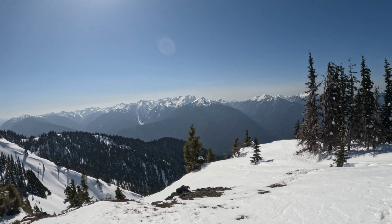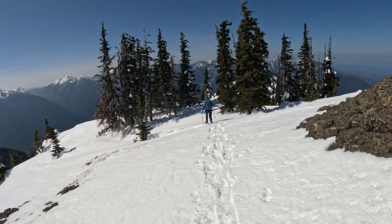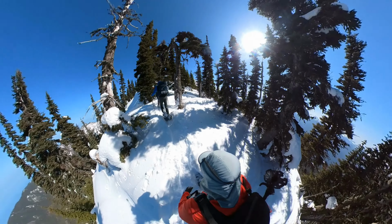We're getting close to the end of the ridge, and it being 2 o'clock, it's about time for us to turn around and get back to the cars.